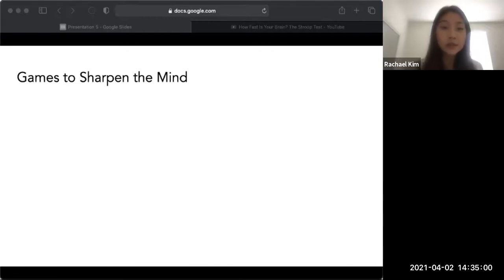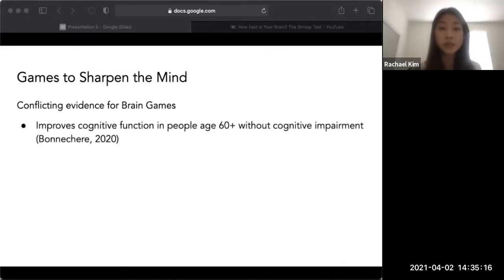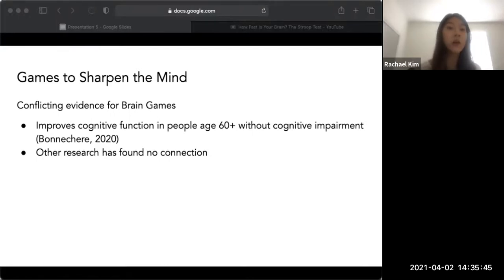So some studies have found that these brain games can improve selective brain skills and build up cognitive reserve. A recent research from last year showed that commercially available computerized cognitive games help improve cognitive function in people aged 60 years and older without cognitive impairment by helping them sharpen certain cognitive skills that tend to wane with age. However, other studies have found no connection. So this conflicting evidence tells us that doing these various brain games and mentally stimulating activities alone will not necessarily reduce your risk of dementia or protect you from memory loss, but it may help you maintain overall cognitive function.